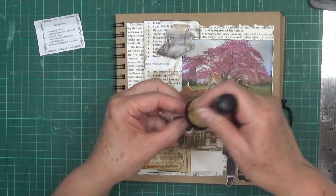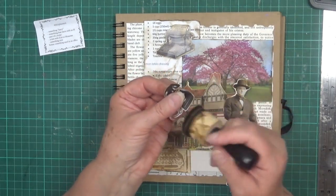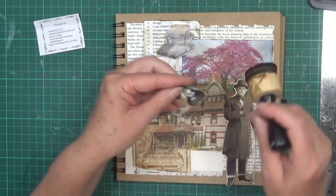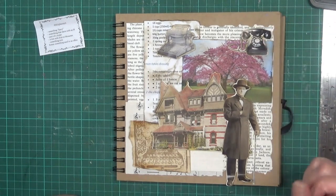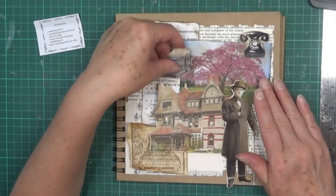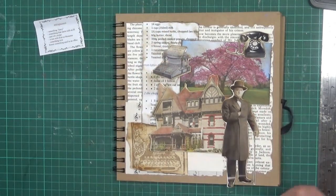And of course, every important person would have had a telephone. Can't run a business without the old telephone. So we'll just pop that somewhere as well, maybe up there. Okay, I quite like that. Maybe there. Yeah, I quite like that.